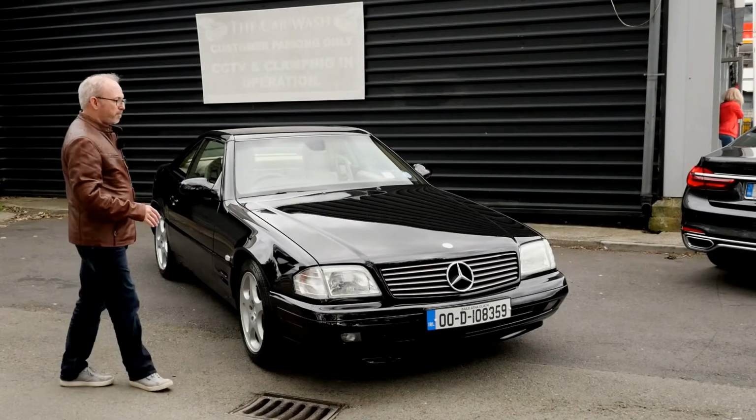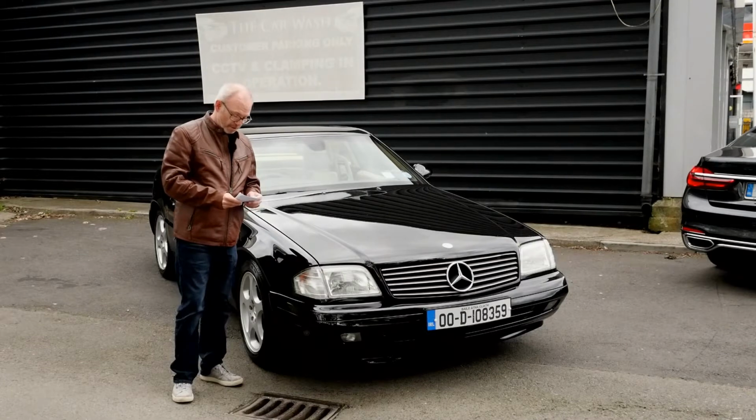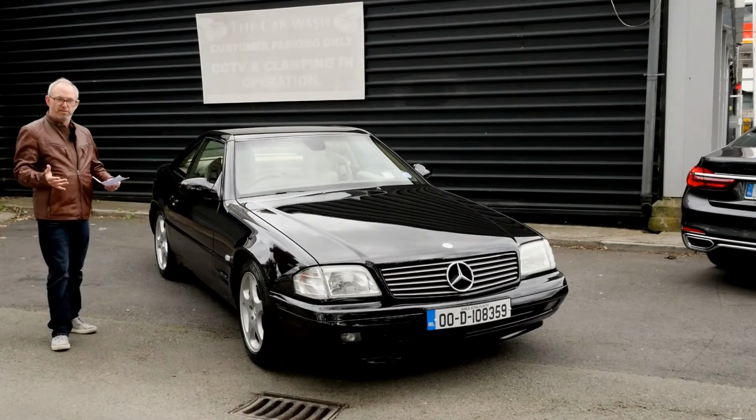The lines along this car are really nice as well, and that's why they sold in huge numbers. Now, I'm going to have to pull out the cheat sheet here. Sorry, viewers, because it's just so many things to remember. But what happened was, in '94, they changed them from the 300SL to the SL300. No particular good reason to do that.